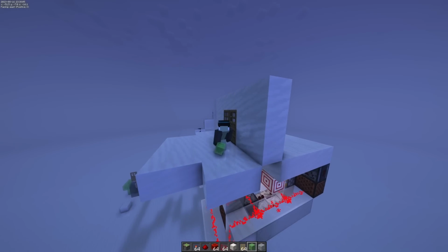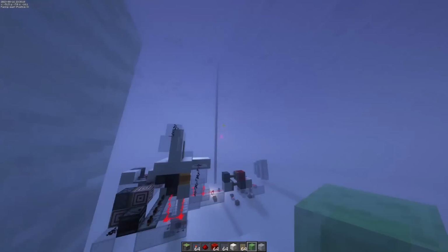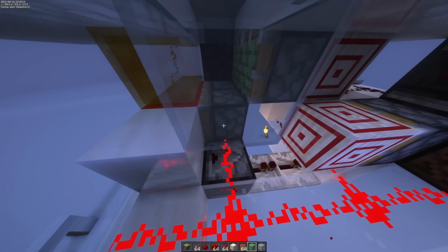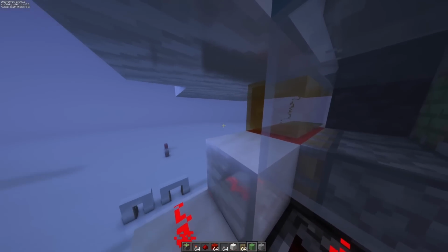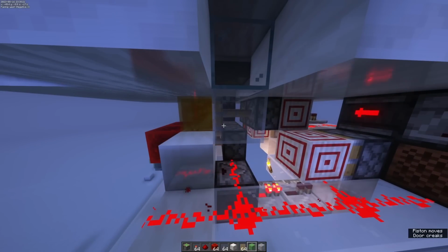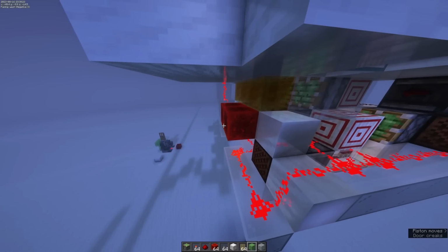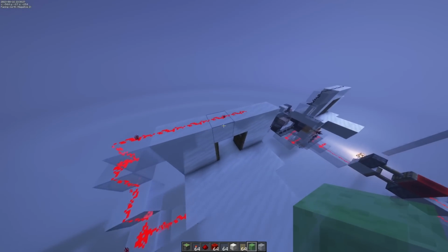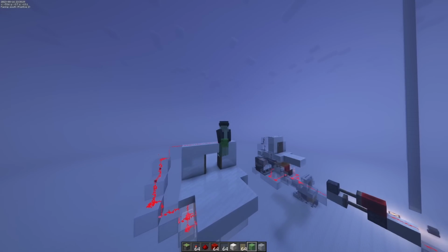Alright, next on the list we've sort of got the details, which I'm going to go through really quickly because not everybody cares about that. Basically, if we look down here, these pistons are in an unstable state. As you can see, they're powered, but they're not actually extended, and the moment we remind them of that by opening the door, they're going to switch states instantaneously. This is going to either depower or power this redstone line, which is directly interfacing with our door.